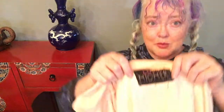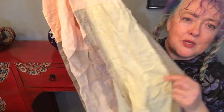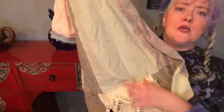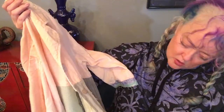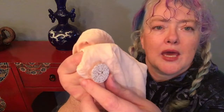I'm trying to go as quickly as possible. Love Hire. So this looks like it's a recycle that someone has made. It's patchwork, it's raw hem, it has some different lace trimmings in here, and it's a jacket. Does it have buttons? Yeah, it has some buttons. One big button, and then that's kind of a fat button. It's okay, it's plastic.